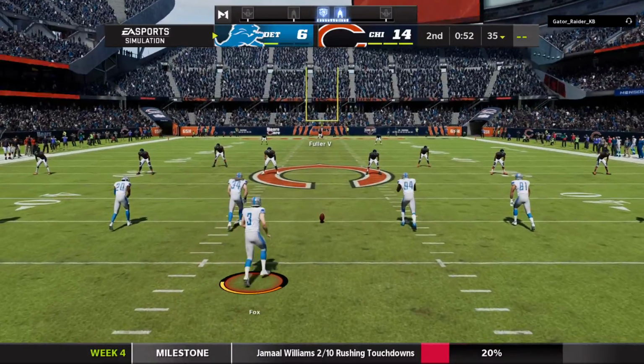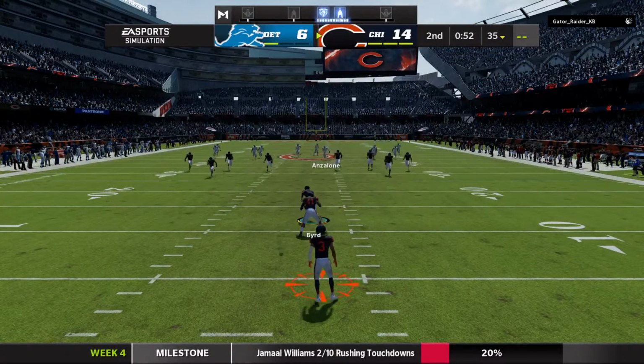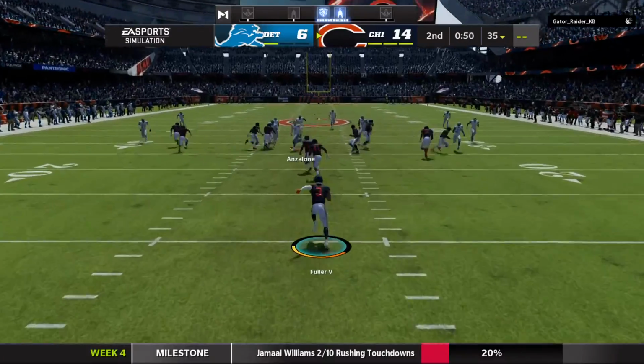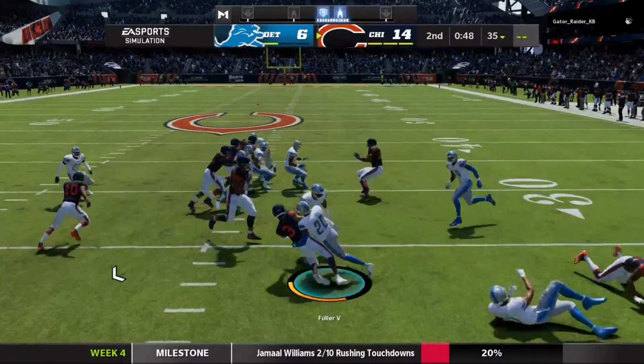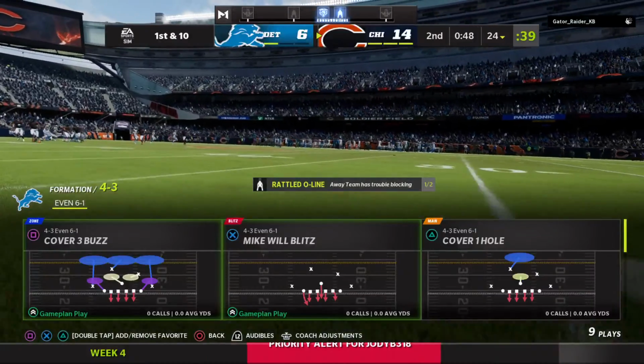Now he's back out there to boom this one away, maybe with some frustration after the PAT miss. This one fielded at the 5. And he won't quite make it to the 25.